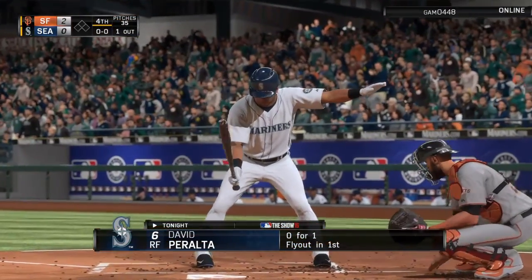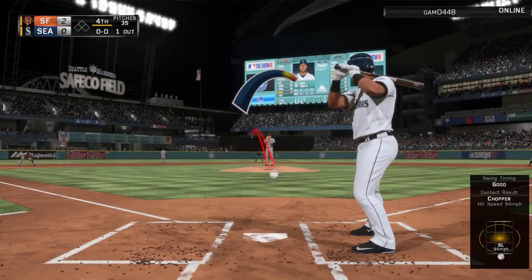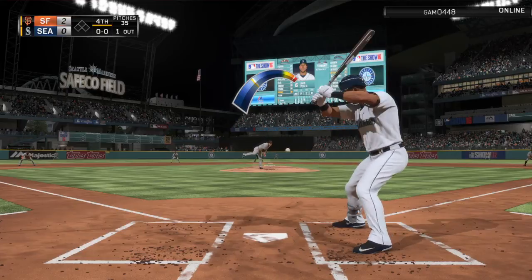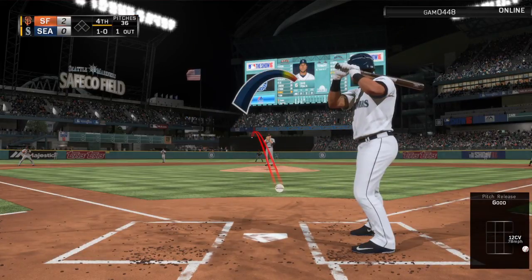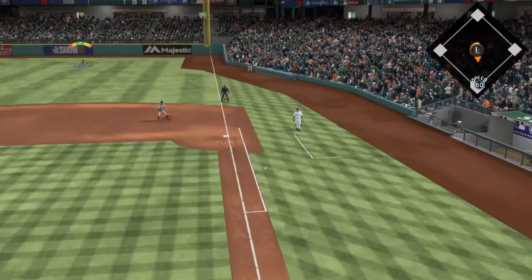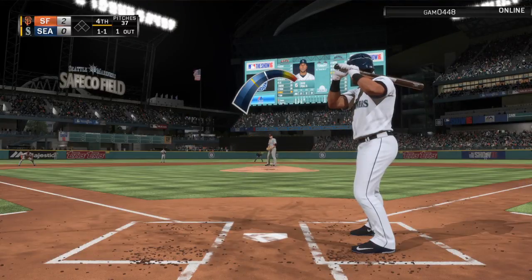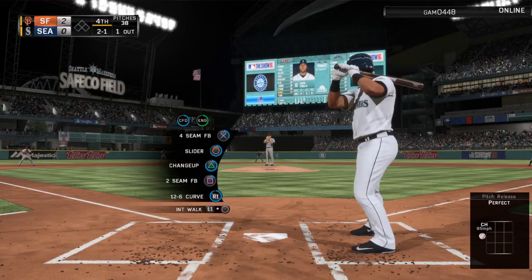Striding into the box, David Peralta. He flew out in his last at-bat. First pitch curveball runs in a bit too tight. It's ball 1. Seared down the first baseline, but a foul ball. 1-1. Outside, 2-1. 1 out, nobody on.